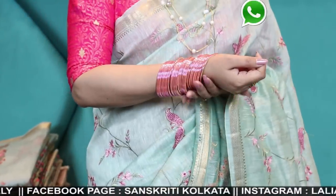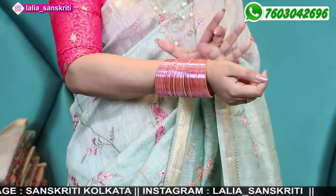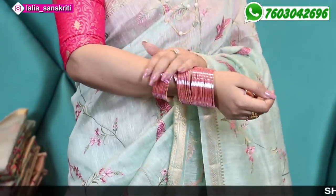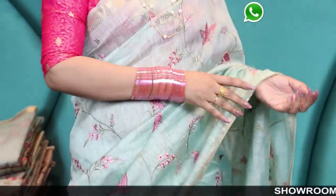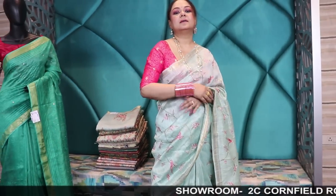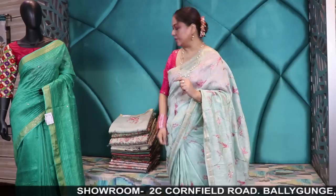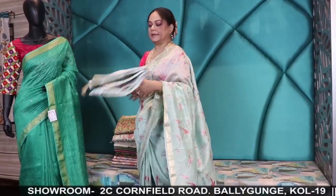And the whole set of bangles, these are metal bangles, 1100 is the set. Whole set of so many bangles. Little party wear look, metallic color, pink, 1100. So 1450 is for the set and 1100 is for the bangle set.